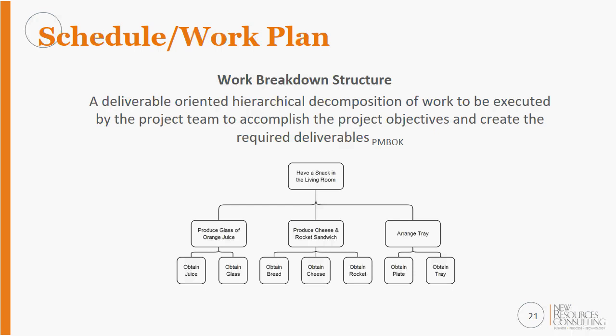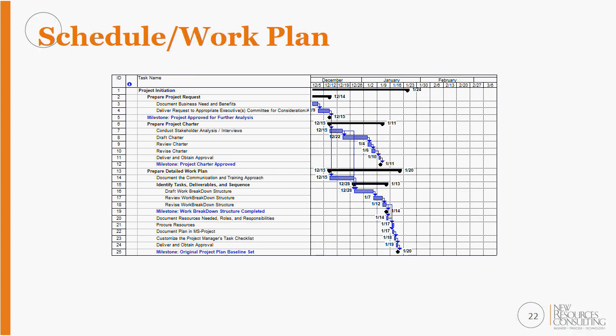The example that we have up here, again, I always try to relate examples back to real life stuff because we have a diverse group that we present these to. So if I'm going to have a snack in the living room, well, what do I need to do? I want a drink, I want a sandwich, and I'm going to need something to transport that. What are the things that I need to do to get my drink? Well, I need to go to the refrigerator and get the juice and get a glass. And if I broke that down even further, then I would get to the task level, which is remove the juice from the refrigerator, pour the juice into the glass. And the same thing for creating the sandwich or arranging the tray to actually carry that into the organization. Well, you can carry it into the organization, but you might want to just take it to the living room in this example. And as a project manager, you have to be ready to laugh at yourself.